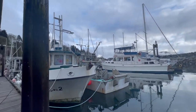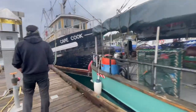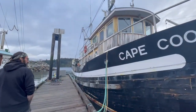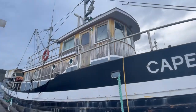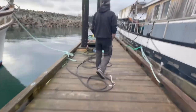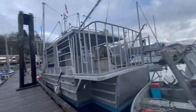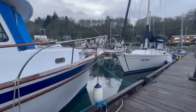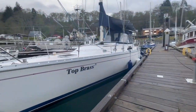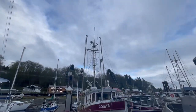Beautiful boats they have here. These are ships. Whole different world out here. You never know, we might get the itch. I did say I would like to live in a boat in the summer. This one's for sale. The Rosita.